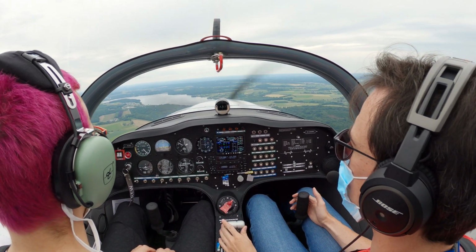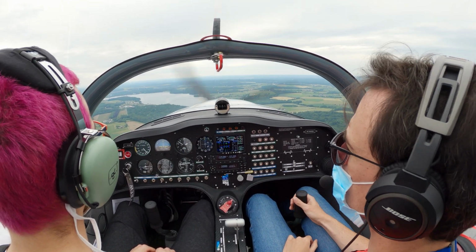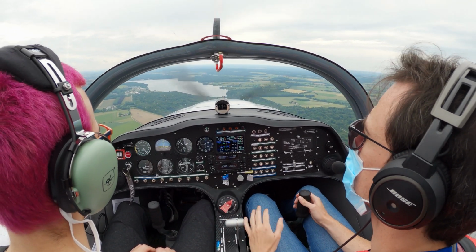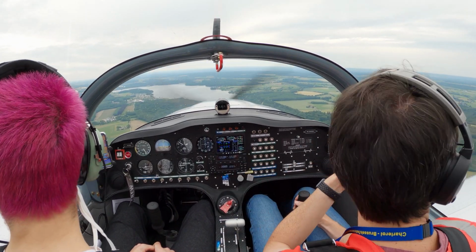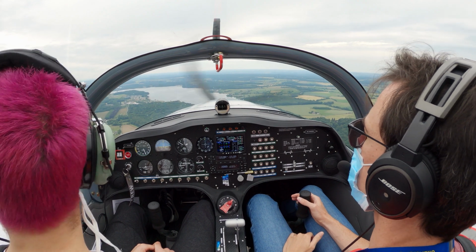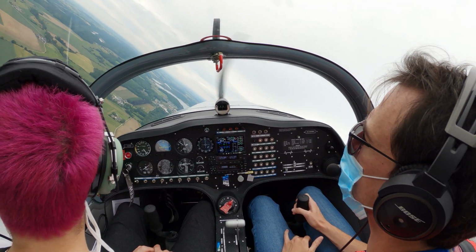So, how do we do a steep turn? We enter at around 90 knots, like normal cruisey settings. You increase the power a little bit. We look around, of course. That's the HASEL check we just did. There is nobody. And then you turn it into the 45-degree bank angle.